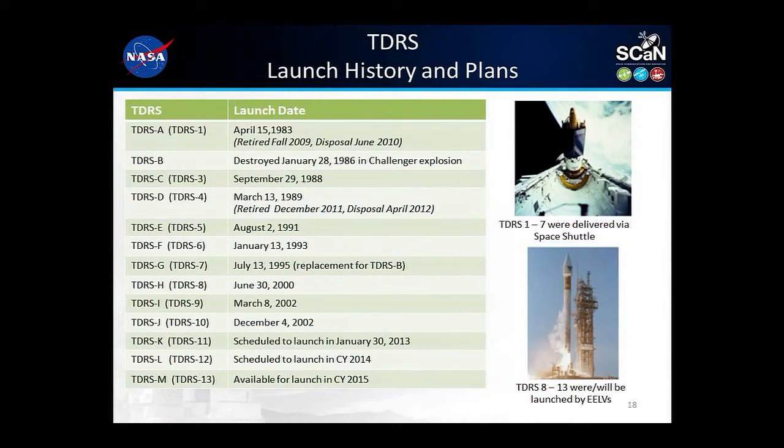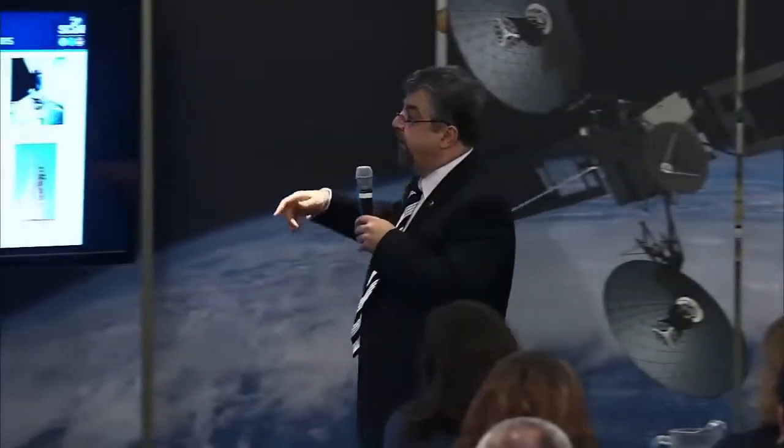TDRS-L next year. As far as TDRS-M, we are doing the reliability study to determine when we need to launch it. I don't expect it to be earlier than 15 or 16. The thing is that we do diligence, we do the kind of analysis and studies to make sure we are doing the right thing in a cost-efficient manner for the agency as well as for the country. Next chart.